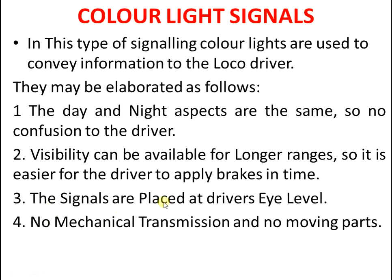Next, the signals are placed at driver's eye level. It is fixed at the vertical post at the eye level of the drivers, with no mechanical transmission and no moving parts. No mechanical or moving parts are used in signaling.